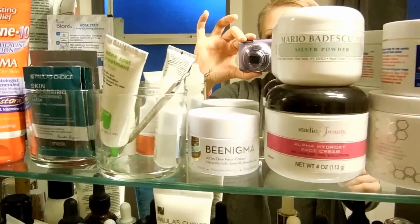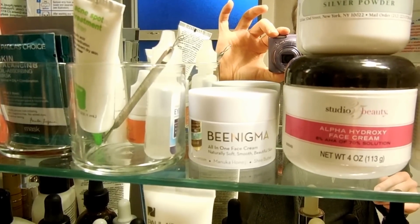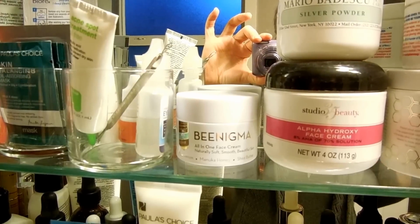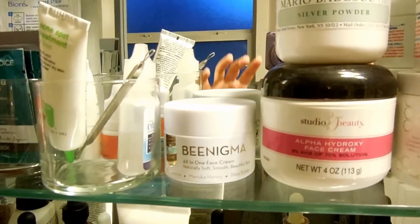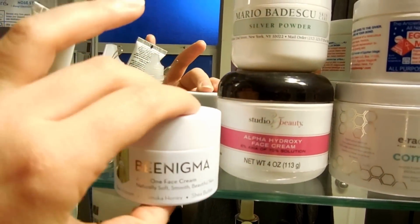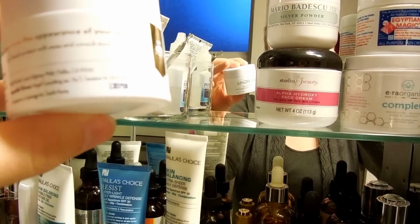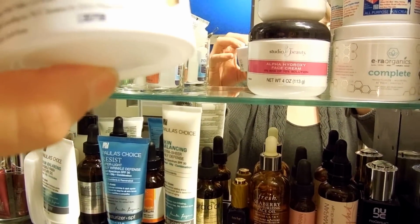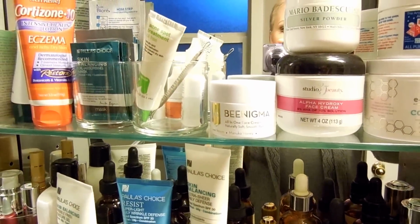Amazing product. Okay, Benigma. This was sent to me for review. I mentioned it in a Products Worth the Splurge video. If you never saw that video, I will link it down below. It's towards the end of that video. I really like this cream, you guys. It is crazy expensive, and it's a really small jar. I mean, you can see, when I'm holding it, it's small. It's 1.7 fluid ounces? Shoot. I think it only says on the box. I think it's like 1 or 1.7 fluid ounces.